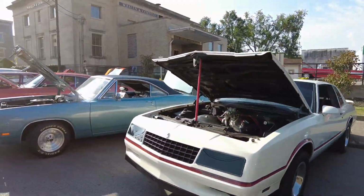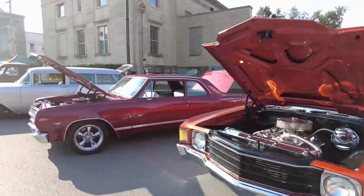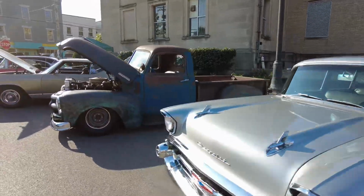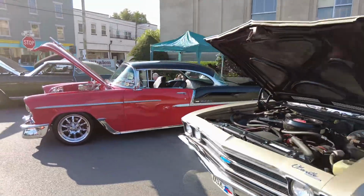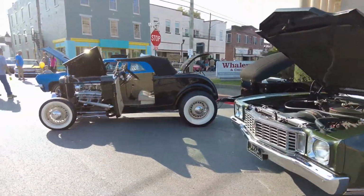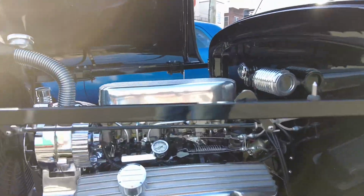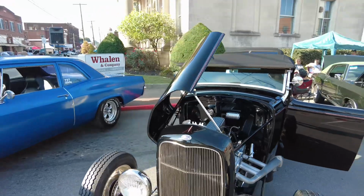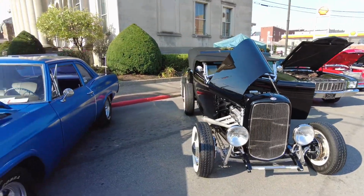Now we're going to speed up a little, and we're going to bypass several good-looking cars. It looks like an old car lot where you can pretty much go and choose what you like, from the old pickup trucks to any of the Chevy or Ford vehicles they offered back then. And here's a real nice traditional looking hot rod. The engine is somewhat modern, but at least it's got a top and it's very nicely put together.